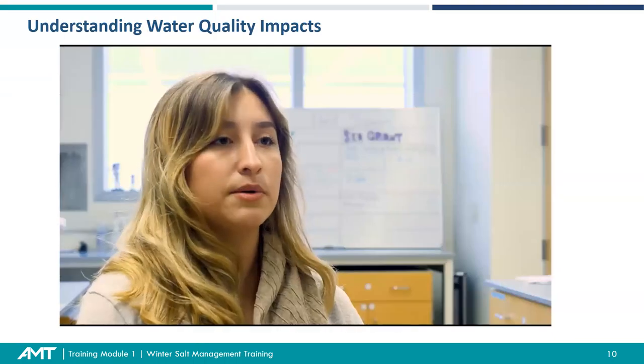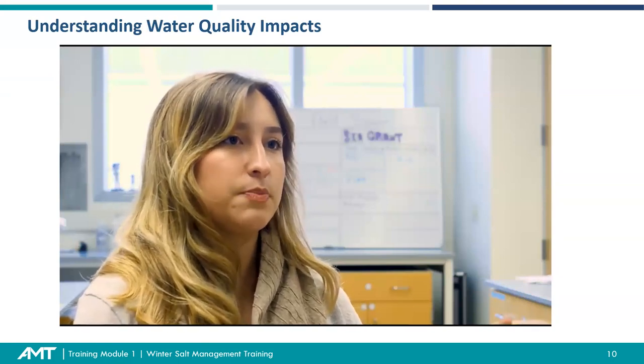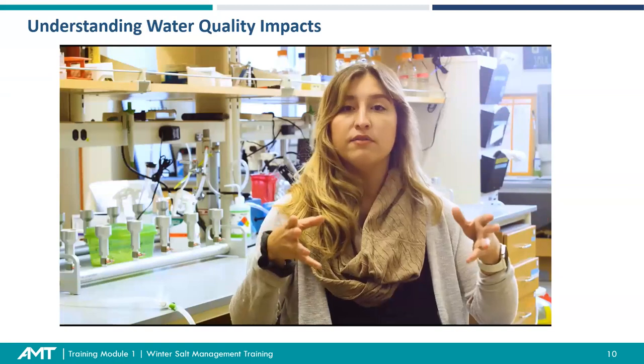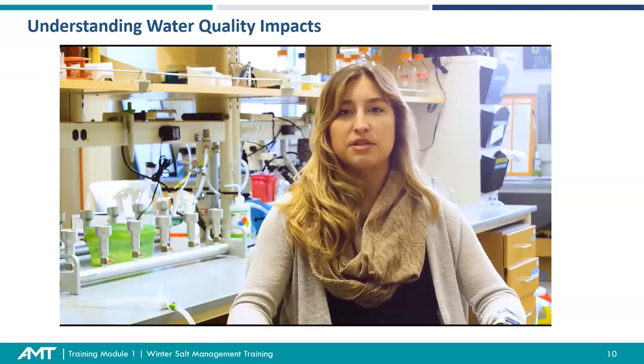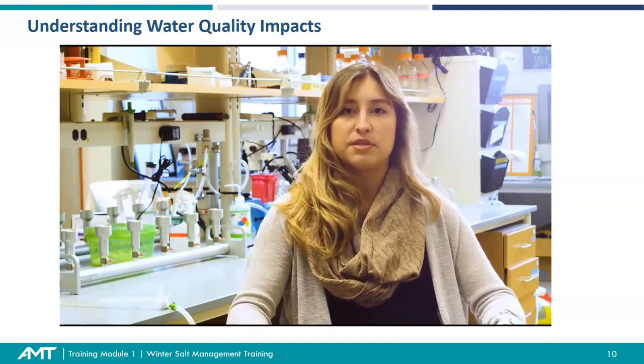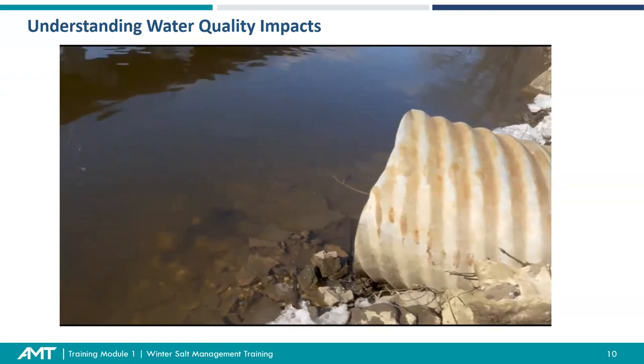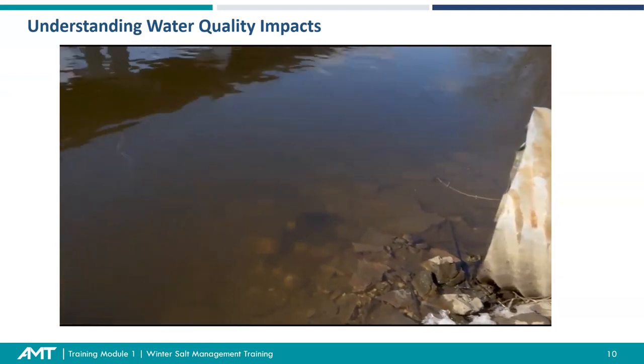So we're applying all this road salt to keep our roads safe, but when we have our snow melt during the spring runoff events that we have, all of that road salt has accumulated in the snow banks and enters our streams and rivers through these stormwater outfalls. And there's no treatment that happens at all before it enters. Everything that was on the road goes straight into our rivers and streams.